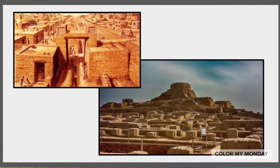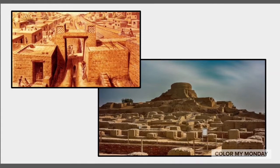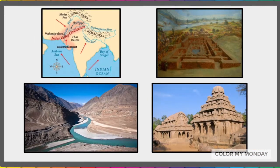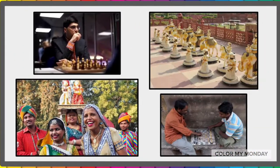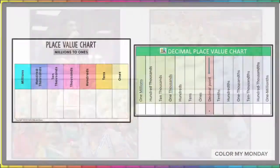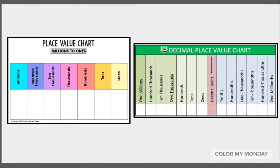Over 5,000 years ago, many cultures were nomads, living in forests, but Indians established Harappan culture in Sindhu Valley. The name India comes from the river Indus. The Indus Valley was home to early settlers. There are lots of cool facts about India. Did you know chess was invented there? And the place value system and the decimal system were both developed in India in 100 BC.